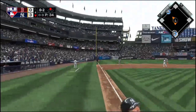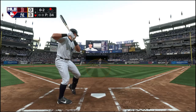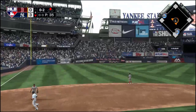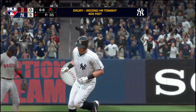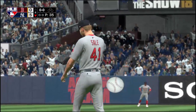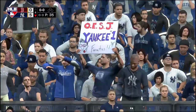Now a ball line softly down the left field line, but foul. Oh, and 2, here it comes. Here's a shot to left field and deep. And goodbye. This one ain't coming back. It's a 2-run shot to straightaway left, his 2nd of the game, and that'll stake the Yankees to a 5-0 lead now.